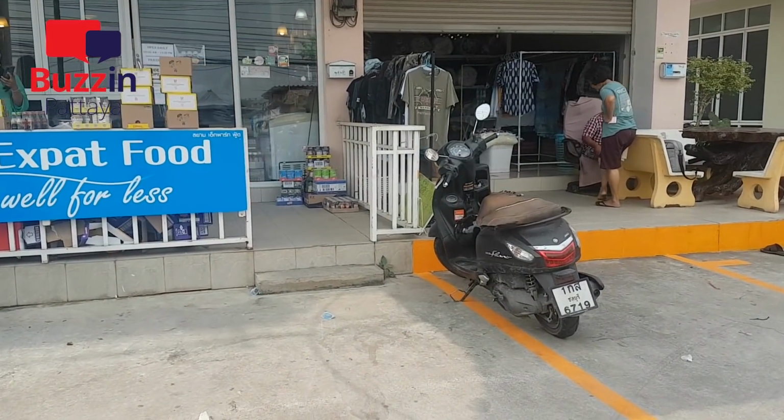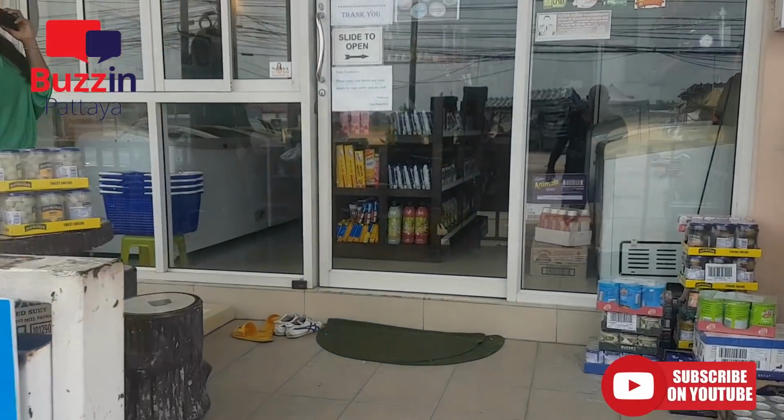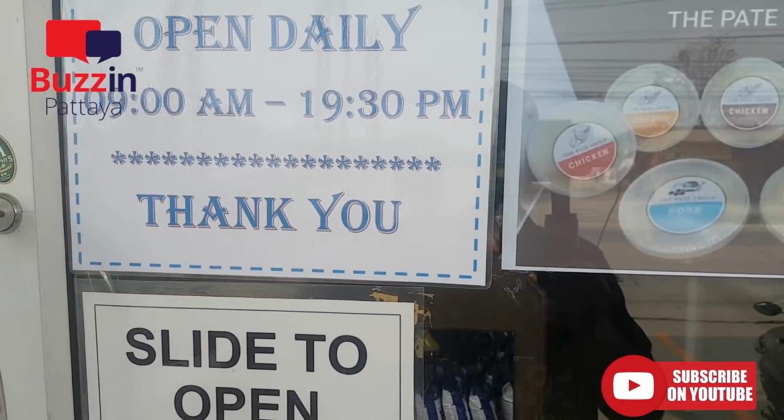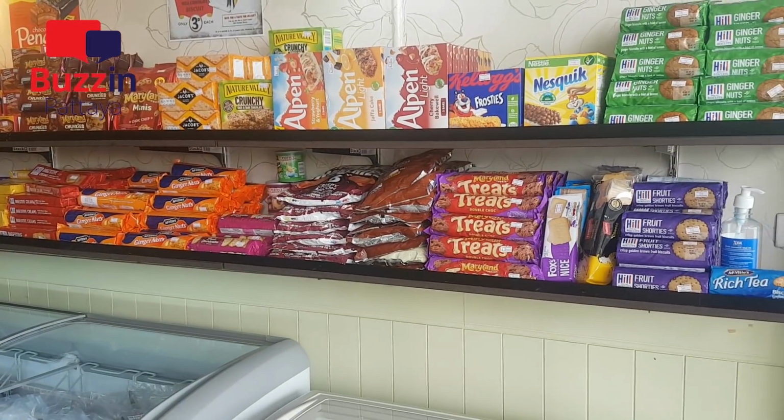Now, today of all days, they're panicking because they're doing a restock, which is a good sign because it means that they're very busy. So let's have a wander in. As you can see, they're open each day 9 AM until 7:30. And they've got some fantastic stuff in here. Really have got some great stuff.